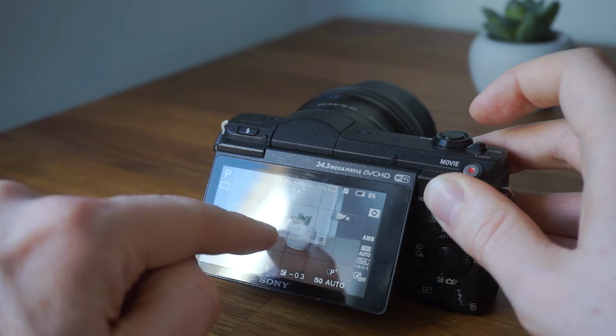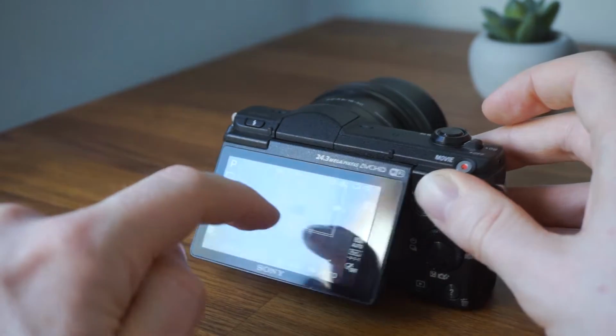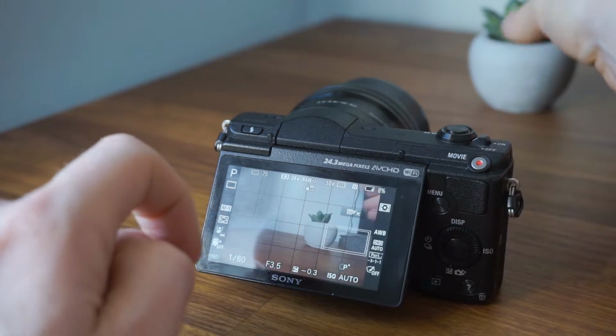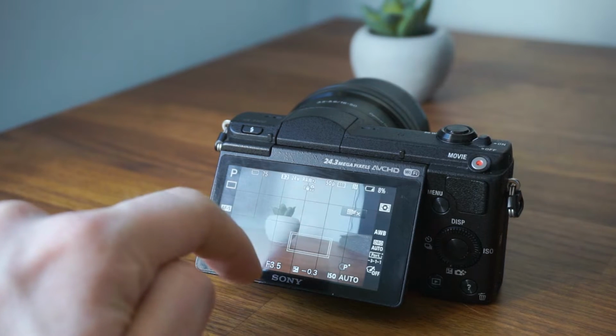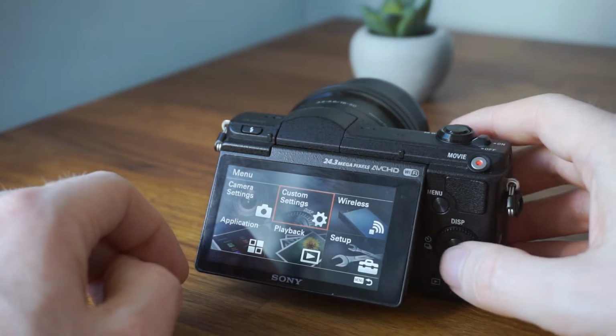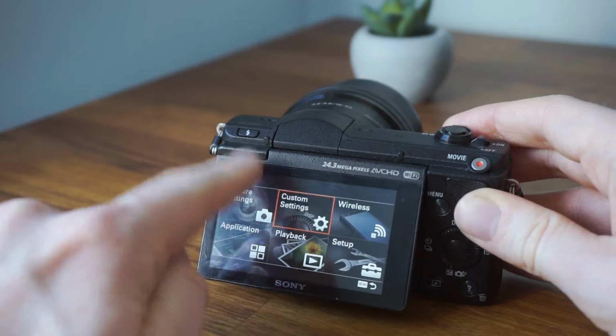Another great feature of the A5100 is the touch to focus feature, which means you can just touch the screen to focus on your subject in your frame. I find this very, very handy if you need to change focus very quickly. Unfortunately though, this touchscreen doesn't let you navigate the menu. I don't know why this is the case with this camera, as that would really make it a very, very good extra feature. Also, the battery life on the A5100 is very good.